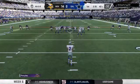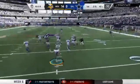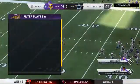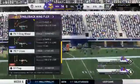Out now comes the Cowboys punter as he's on to punt for the first time this afternoon. And the kick's away as he angles this one for the sideline. The Vikings take over 1st and 10 at their own 29-yard line.